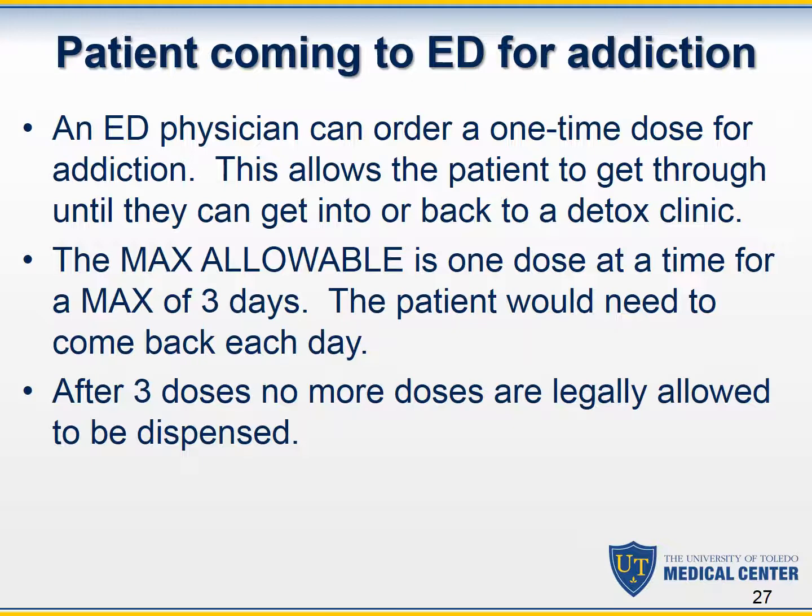So I want to just visit scenario two again, where a patient is coming to the emergency room strictly for their addiction. So an ED physician can order a one-time dose for their addiction. The reason that this is allowable is it allows that patient time to get into a detox clinic. The maximal allowable is one dose at a time for a max of 3 days. The patient would need to come back each day. You cannot write a prescription for them to have the 3-day supplies. And after they've had those 3 days, no more can legally be dispensed.